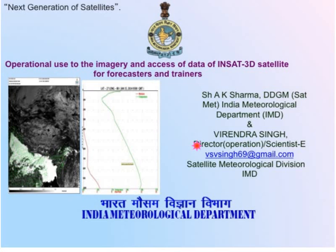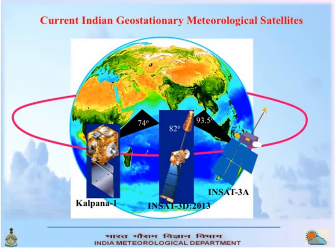So now I will go to my topic, the operational use of the imagery and access of data of INSAT-3D satellite for the forecaster and trainer. At present, India Meteorological Department has 3 operational satellites: Kalpana 1, which is located at 74° east, and INSAT-3A, which is located at 93.5° east. They were launched in 2002 and 2003 respectively. Recently, we have launched the INSAT-3D satellite, which is located at 82° east. So I will concentrate on INSAT-3D satellite images and products.